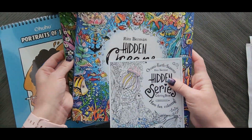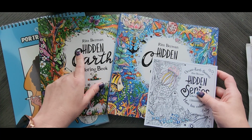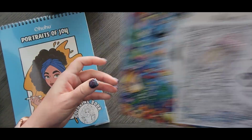I did get, these were sent to me by Rita Berman. These are the new English editions of her books. So I got the Hidden Oceans and Hidden Earth. They come out on June 10th.